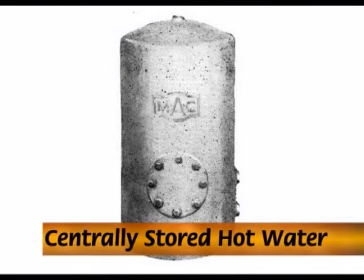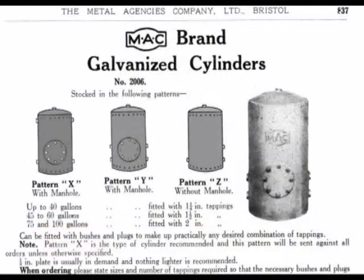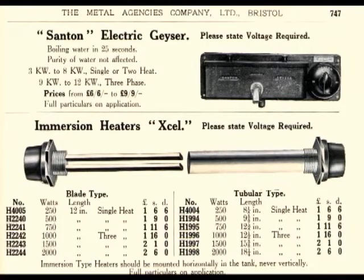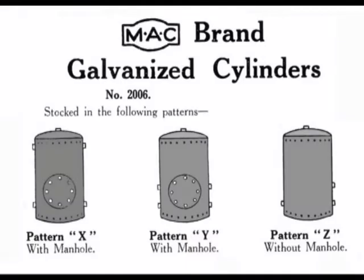Early hot water cylinders were usually made from galvanized steel. They could be located anywhere in the house, not just over the bath. In most 1930s houses, they would have been in an airing cupboard. The water in the cylinder was heated through an electric element called an immersion heater. Galvanized cylinders were heavy, expensive, and prone to corrosion.